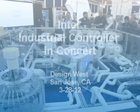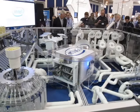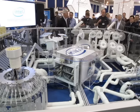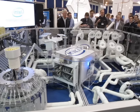We thought this would be a cool and inspiring way to showcase the capabilities of the Intel Atom processor, as well as the benefits of designing on Intel architecture, one of which is speedy design and development, as this entire demo took only 90 days from concept to completion.